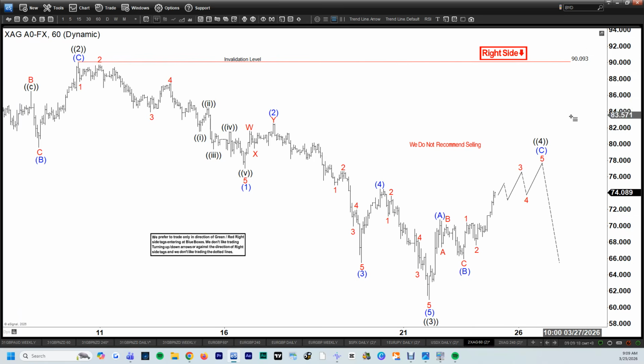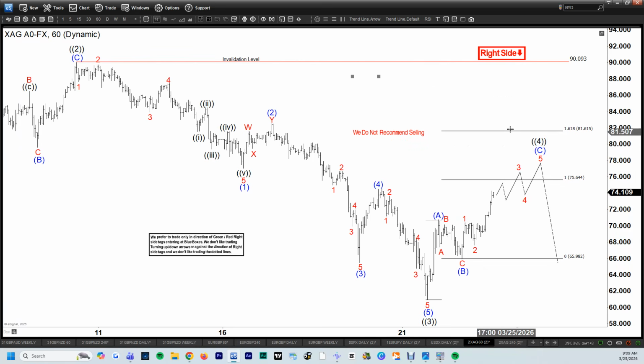Now, a potential target on the upside in the shorter cycle is the extension in the C leg, between 75.681. This is where potentially the rally can stall and then start to turn lower again for one more leg down in the wave 5. So let me zoom out into the higher time frame.